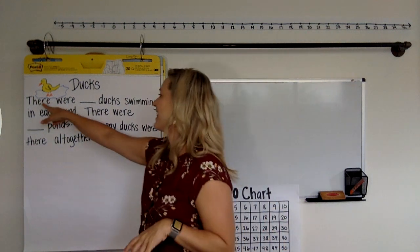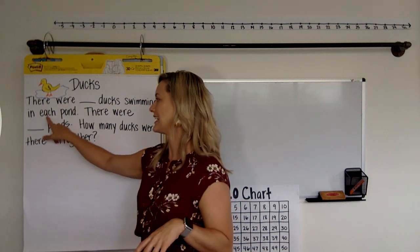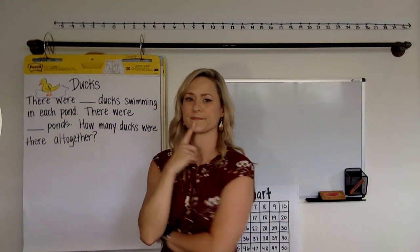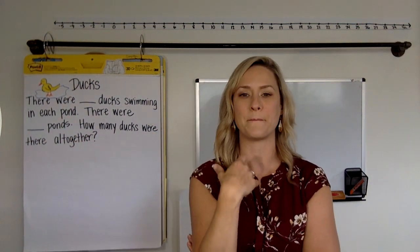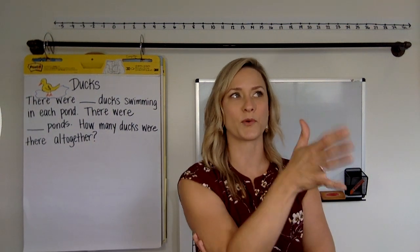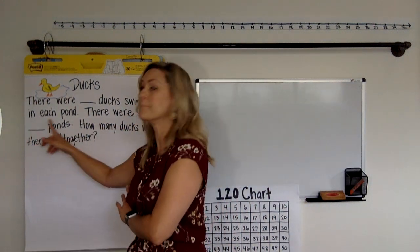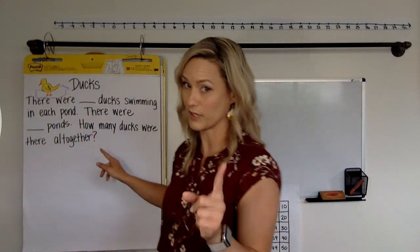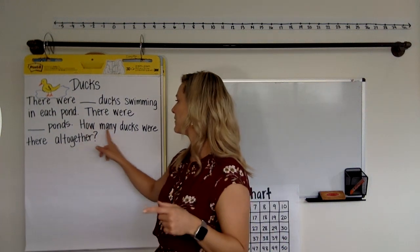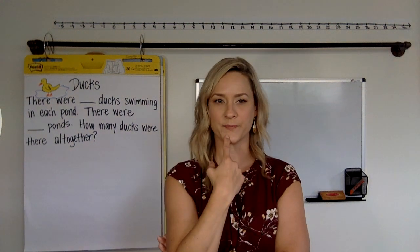There were ducks swimming in each pond. Okay, so there were ducks swimming in each pond. Okay, so there's going to be more than one pond. I know that. There were ponds. Oh, that's right. We're going to have more than one pond. How many ducks were there all together?